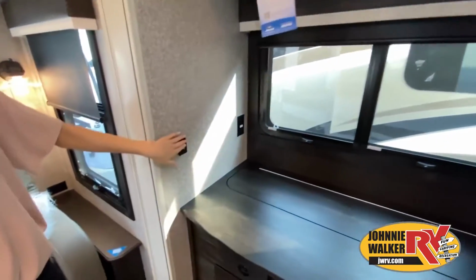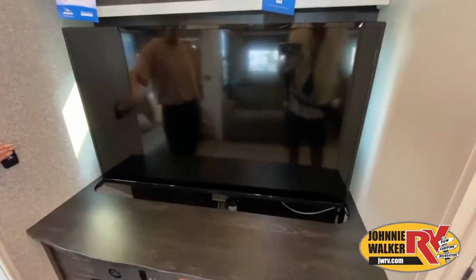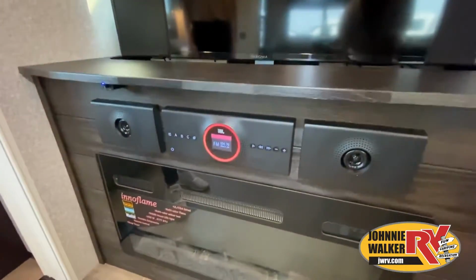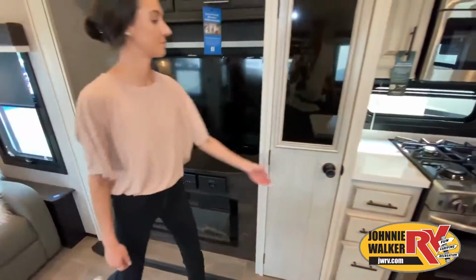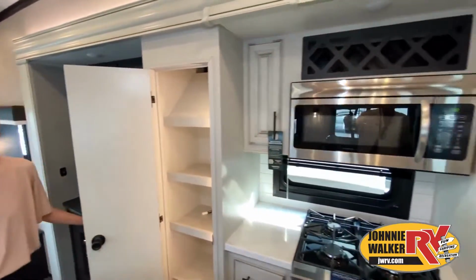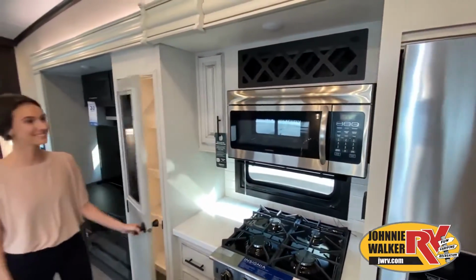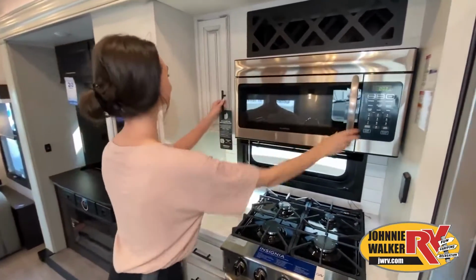While watching this video, take note of the innovative ways the manufacturer has used every possible space for storage and practicality. But there are many features not shown, and we also don't have the time to show all of them in this short video. You really have to come in and see this RV to fully appreciate all this Johnnie Walker RV has to offer.